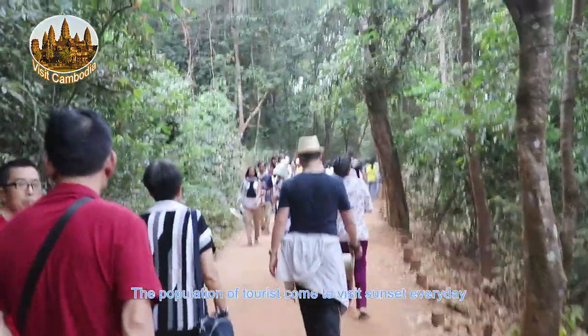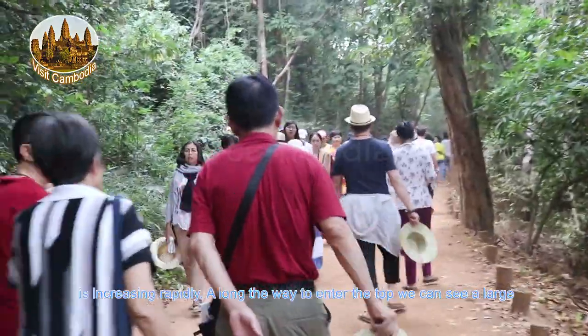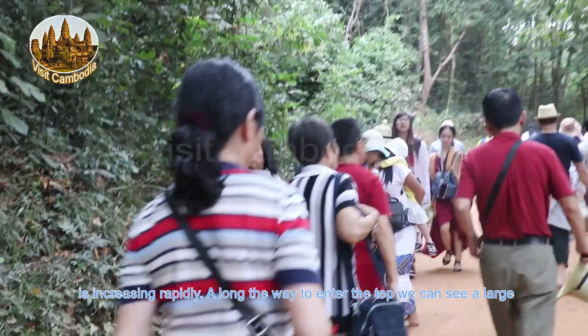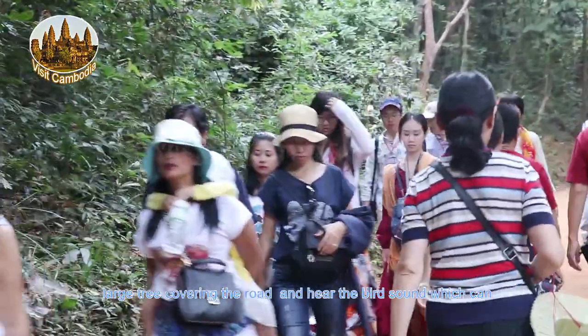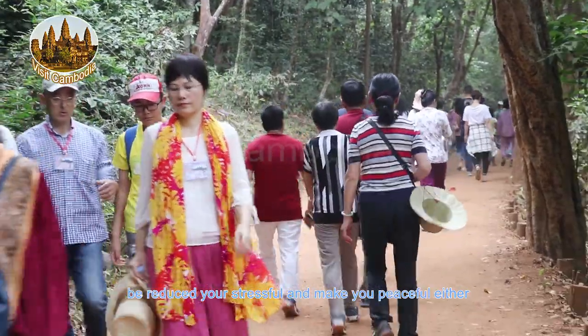The number of tourists who come to visit the sunset every day is increasing rapidly. Along the way to the top, we can see a large tree covering the road, and hear the bird sounds which can be relaxing or stressful, and make you peaceful either.